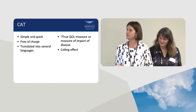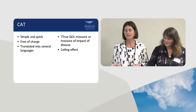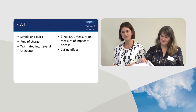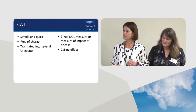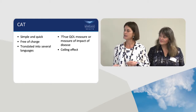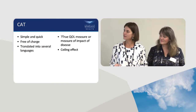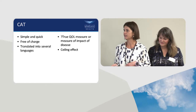And then there is the COPD assessment test, the CAT, which is simple and quick. The simplicity may make it an advantage or a disadvantage because there's a chance it actually may be too simple. It's free of charge. It's been translated into several languages which relate to the populations we're seeing here in New Zealand. But whether or not it's a true quality of life measure or more of an impact of the disease, and it does certainly have a ceiling effect.